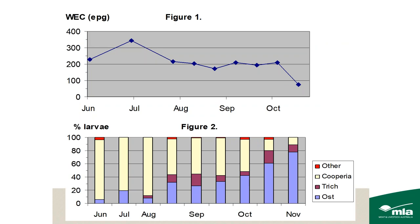Just wanted to show you briefly, this is actually part of a product development trial from many years ago. These were undrenched weaner cattle through the year. What is important to note is that the egg counts peaked in June, July, and then stayed pretty steady over the rest of late winter and early spring, and then dropped off in October.